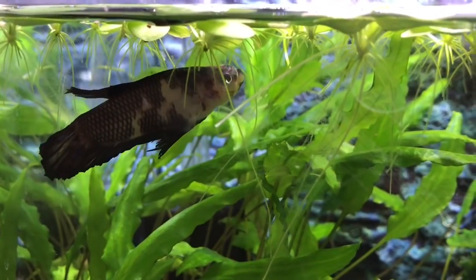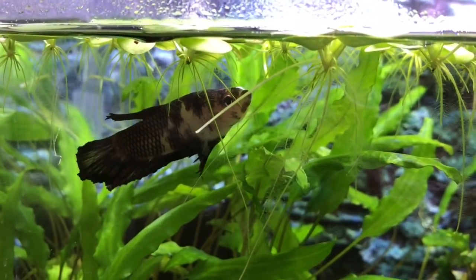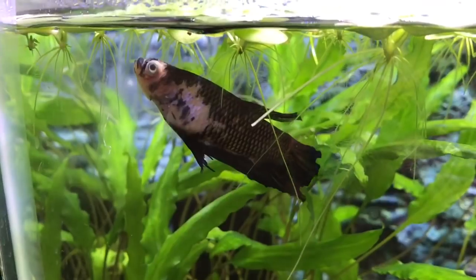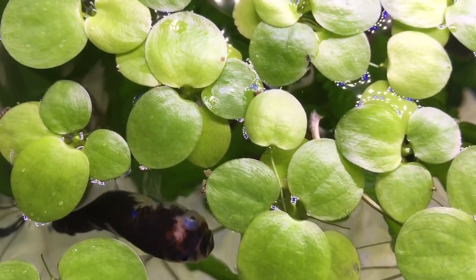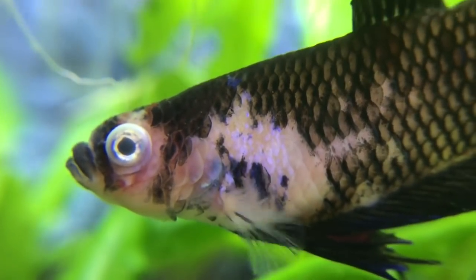Now, there can be many causes of the bacterial infection. Some of the common ones are poor water quality, and also maybe if there is something in the aquarium that is sharp, a decoration, and the eye can get damaged. Also, it can be a build-up or an imbalance within the aquarium. There are many reasons why it happens, and sometimes it can be very difficult to pinpoint.